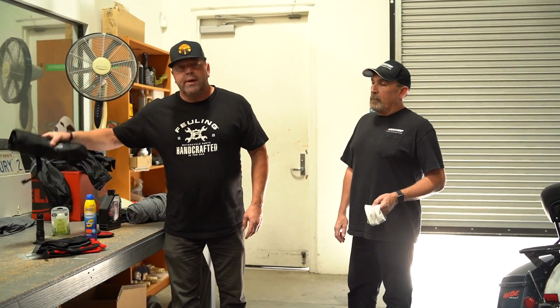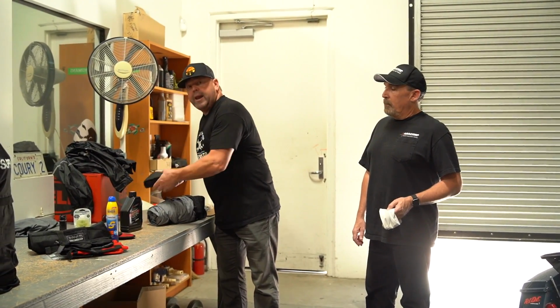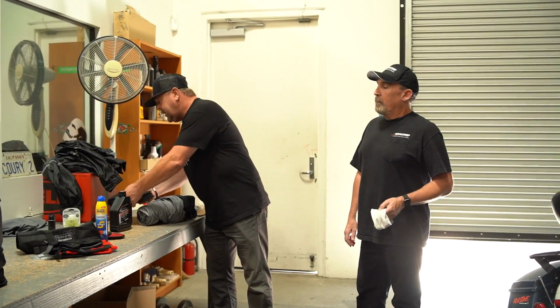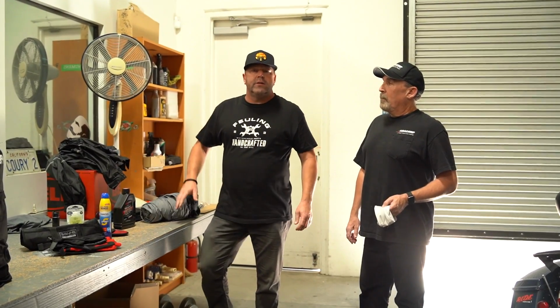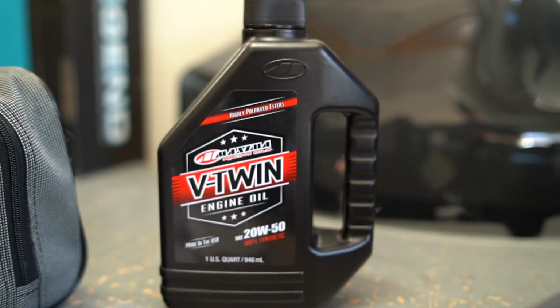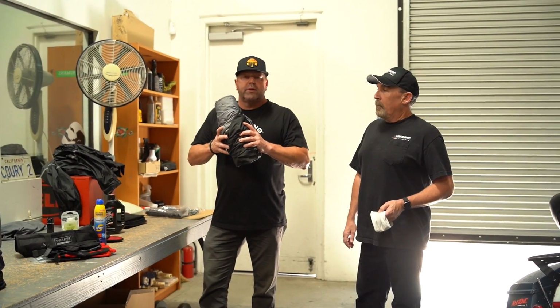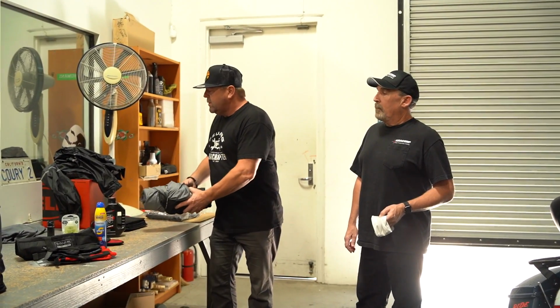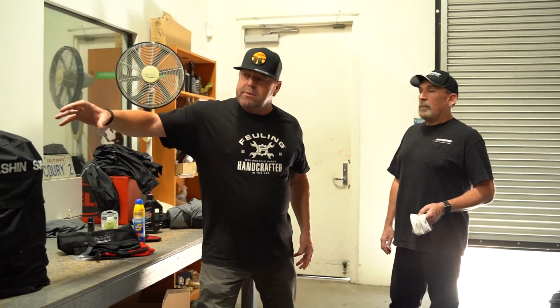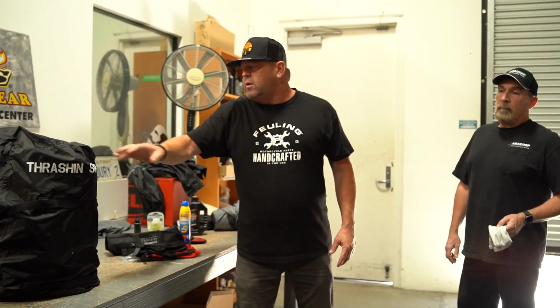We carry a tool kit, and in this case, when we go on a longer trip, we also add typically a larger kit in one of the bags that has all the sockets and different things that you need. We always carry a quart of oil with us. And then for rain at night, protection, we have a bike cover. We also cover the bags. The Saddleman comes with a cover, so does the Thrash and Supply Duffel.